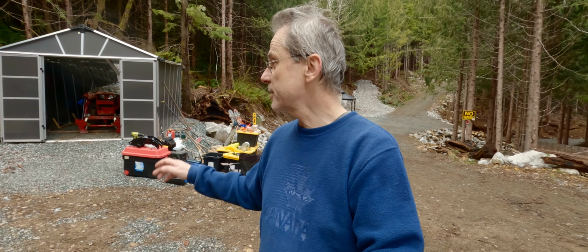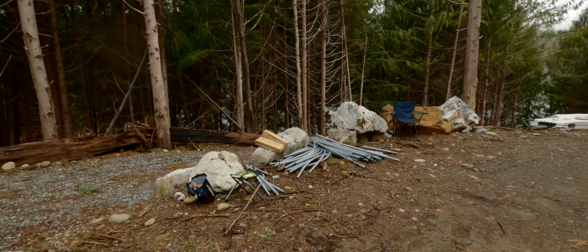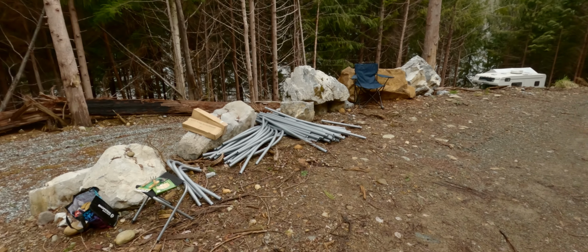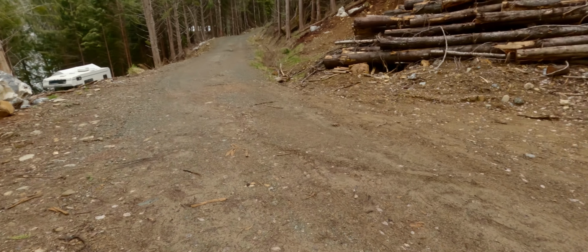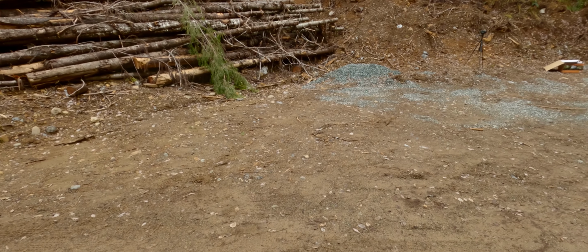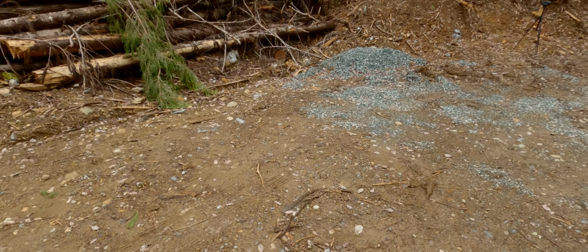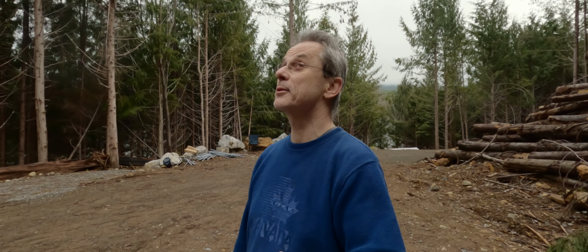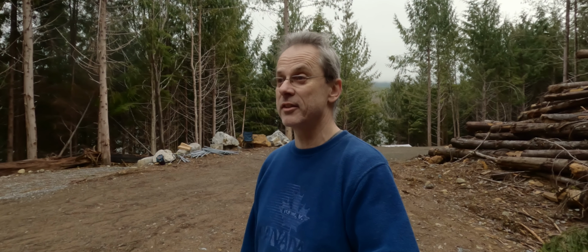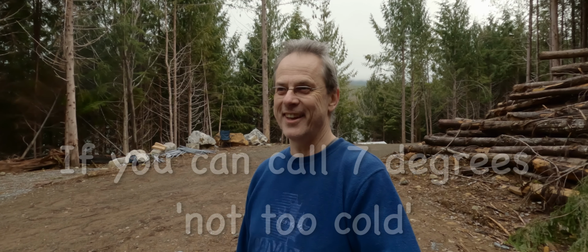And when it's all disassembled, we have bought a Shelter Logic garage in a box. We have the pieces all loaded down here. Should build it in this general area here. It's good times. It's quite nice. Not actually even too cold. And we'll see how far we get today.